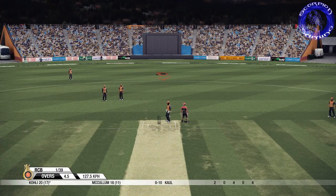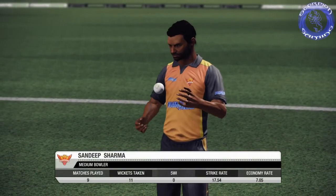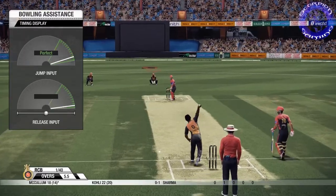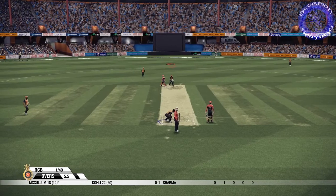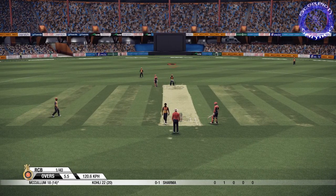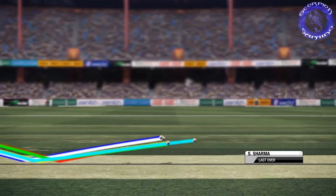Another run added. End of the over. 11 off it. End of bowling for the fielding side. Please make them welcome. End of the sixth over. The batsmen will be disappointed. They should have got more off that over.